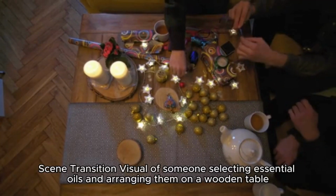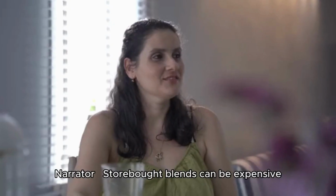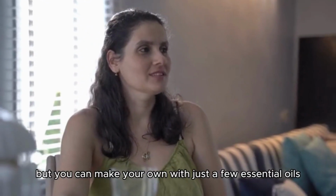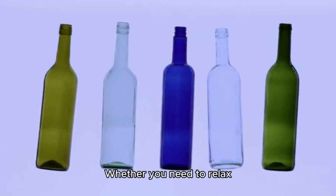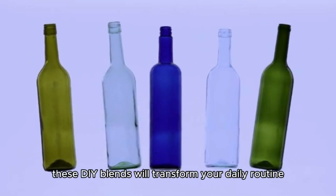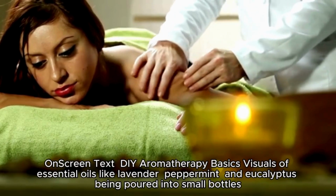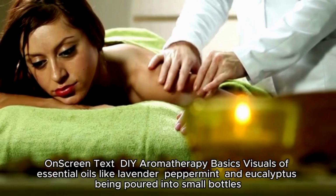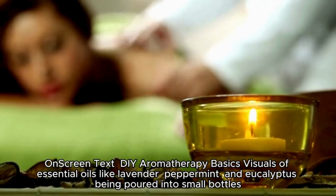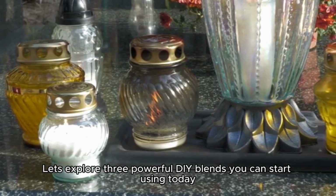Scene transition, visual of someone selecting essential oils and arranging them on a wooden table. Narrator: Store-bought blends can be expensive, but you can make your own with just a few essential oils. Whether you need to relax, recharge, or stay focused, these DIY blends will transform your daily routine. On-screen text: DIY aromatherapy basics, visuals of essential oils like lavender, peppermint, and eucalyptus being poured into small bottles. Narrator: Let's explore 3 powerful DIY blends you can start using today.